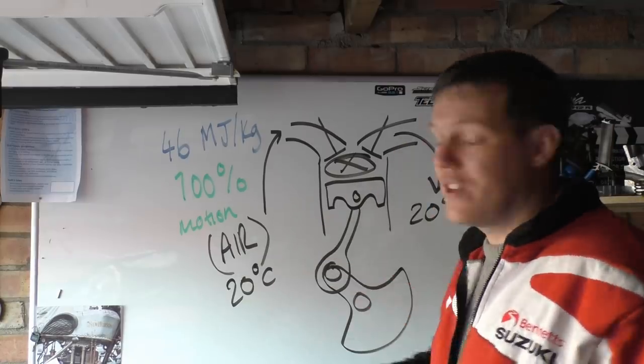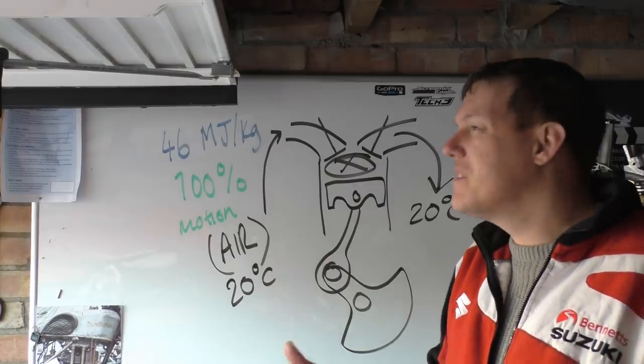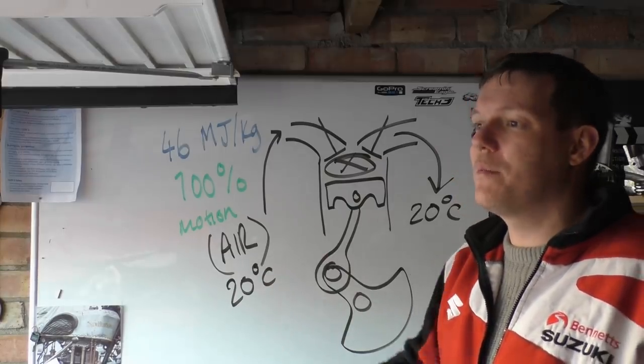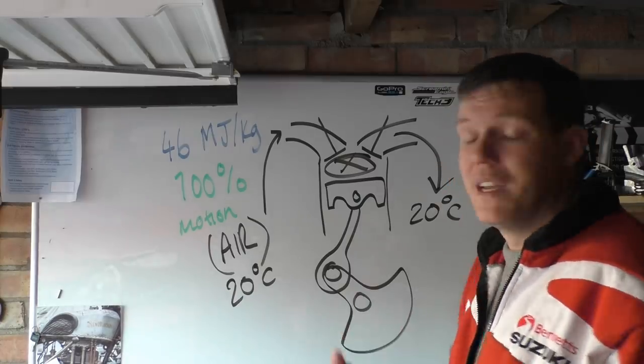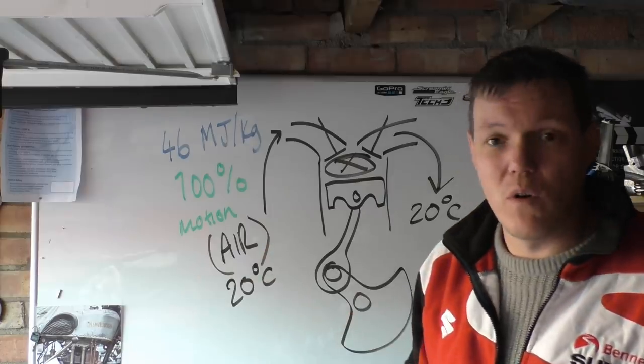If the temperature in the cylinder dropped back down to 20 degrees C, then all that water would kind of stay as water vapor until it becomes too saturated to the humidity. As soon as the humidity is 100%, it'd start basically just leaching out water.